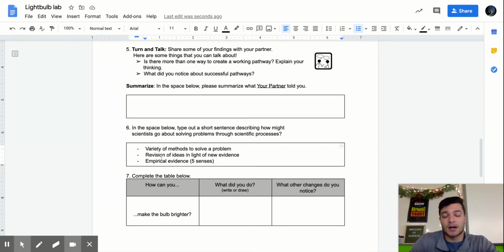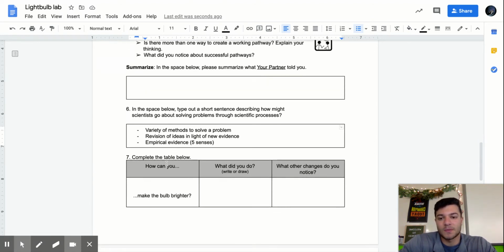The next thing that we talked about was how we got from where we started to where we ended, where we only had a simple setup and then we had a crazy setup. We looked back at our data and we revised our ideas in light of the new evidence that we learned as we were working, right? And the last thing, the most important thing, was how did we even collect that data? It was through empirical evidence. What does that mean? Evidence that we see through our five senses, so evidence that we smell, evidence that we can feel, evidence that, sometimes you can taste it, right? Evidence that you can hear, okay?